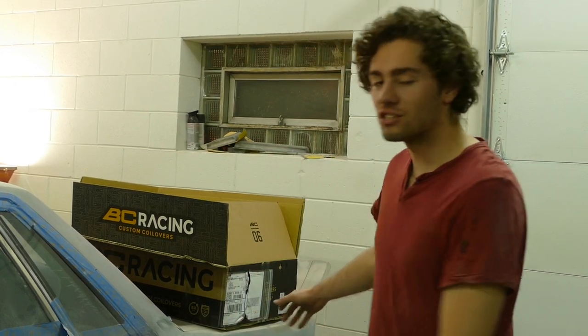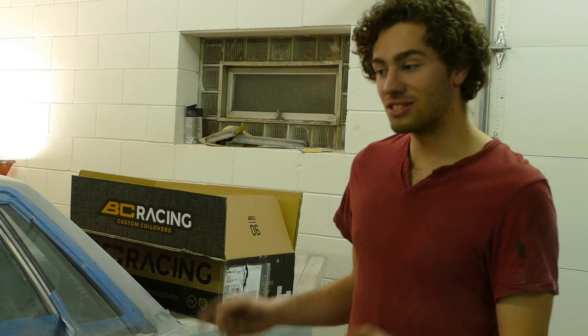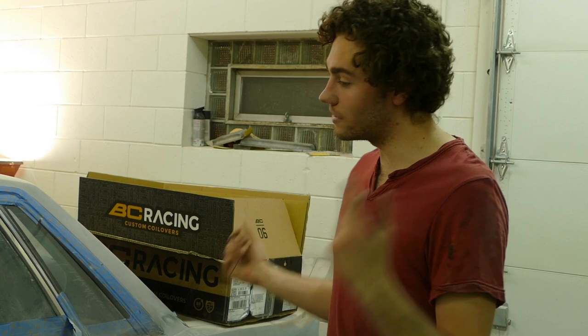We're done with the rears. We have yet to finish the fronts, but as soon as we get those installed, our wheels and tires are ready. They're going to be installed tomorrow. We're going to be able to put them on as soon as we get our lug nuts.